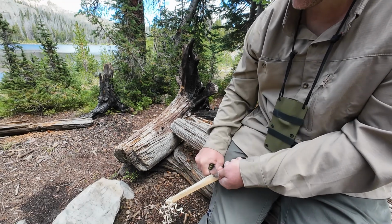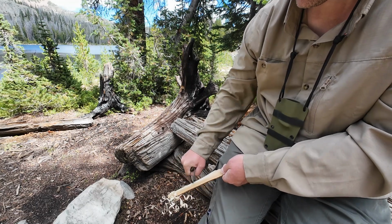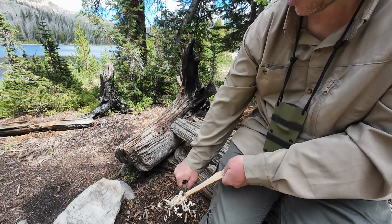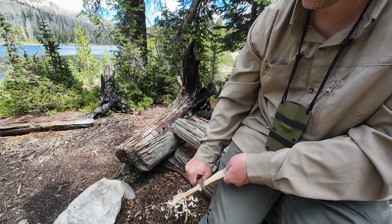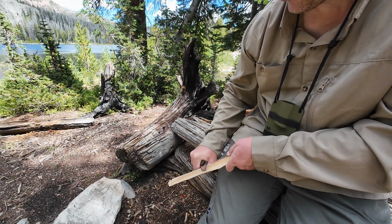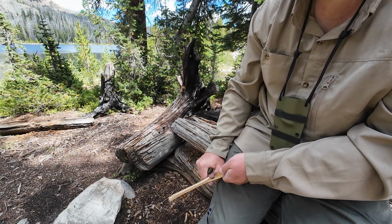Try to get some ridges here. All my curls just want to shave off. This is not the best wood. If all else fails, I guess I can just do my pile at the bottom. Keep hooking up on the end of the knife. That might be what I have to do. Just kind of take this off here. See if we can get a ridge. Okay. Let's see. Let's try this again.